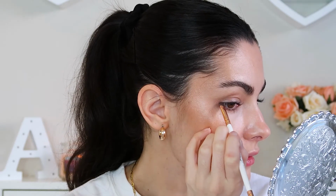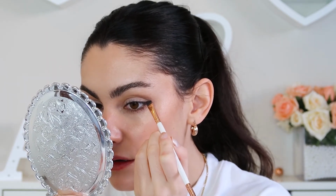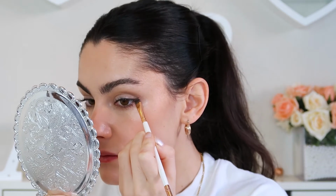And then I find that doing just a teeny little wing, kind of like dragging out the look of your lash line, helps a little bit. Nothing crazy, like I'm not gonna go ham with it. Just ever so slightly, and it doesn't even make a huge difference, honestly. It just kind of makes your eyes look a tiny bit longer. It's like the world's tiniest wing. And again, this is also a step you don't have to do.